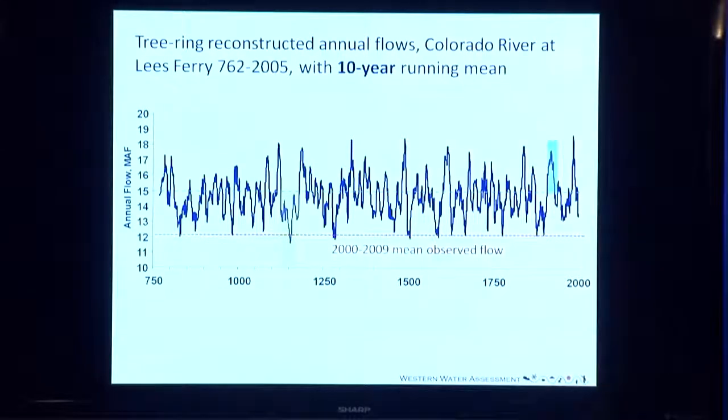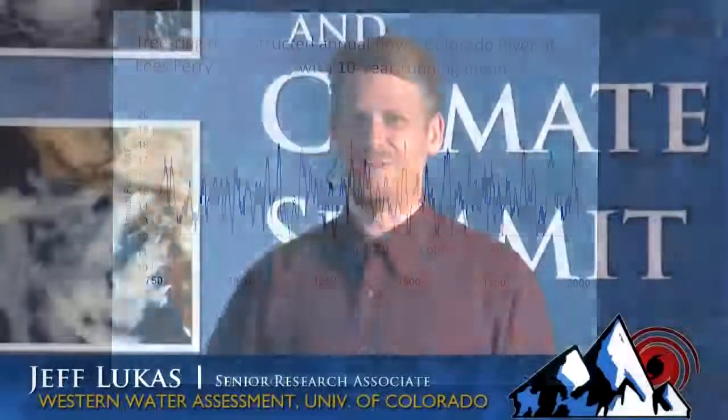As we go to longer time scales, so here I'm averaging over a 10-year period, we start to see that the paleo-droughts emerge. And so I've taken the 2000 to 2009 mean observed flow, so again, the driest decade in the last 100 years, and plotted it. And we can see a handful of events, these blue bars dipping down, that are clearly lower than the lowest observed decadal flows. And I've highlighted in yellow this period in the mid-1100s, where we see that the decadal average flows were below the long-term mean for about 60 years.